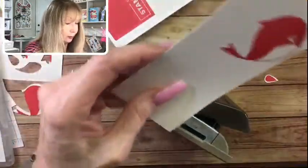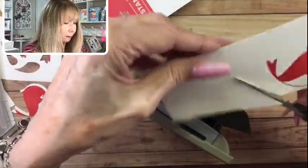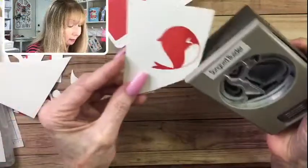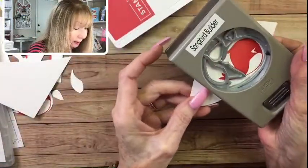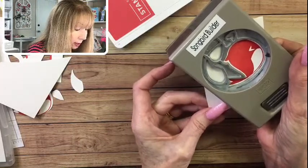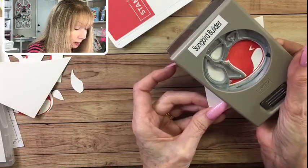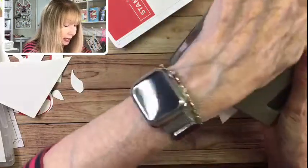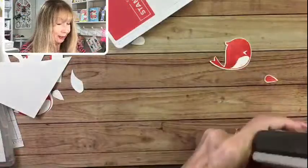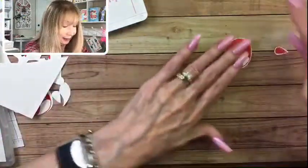Still not totally perfect. I think we need to come up a bit here. Okay, there we go. Now this time I'm going to try to do it exactly right. Just like that. And he's not going to move. And there we go. Look at that little cute guy. Oh my goodness. And here's his wing.